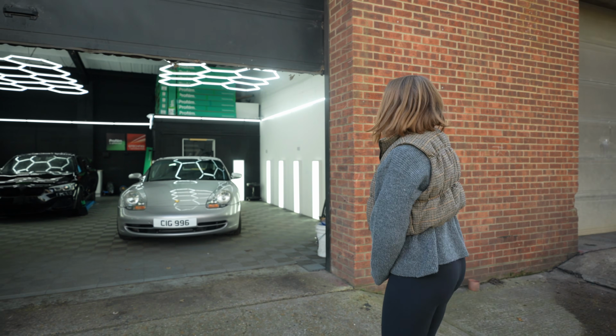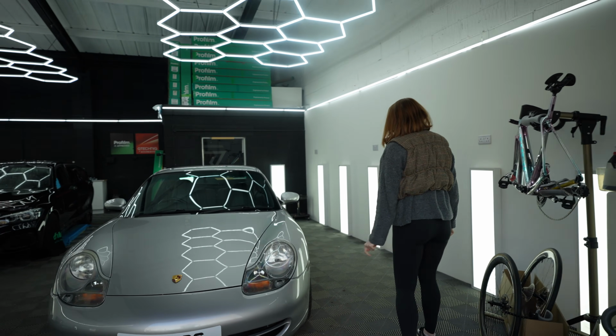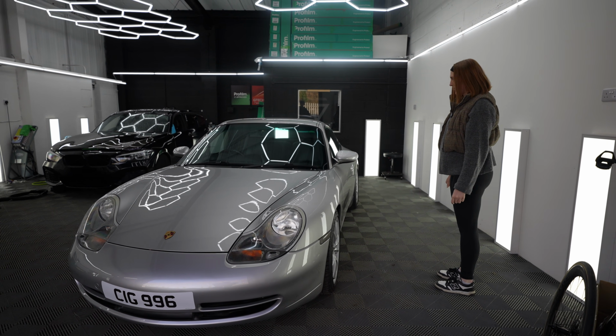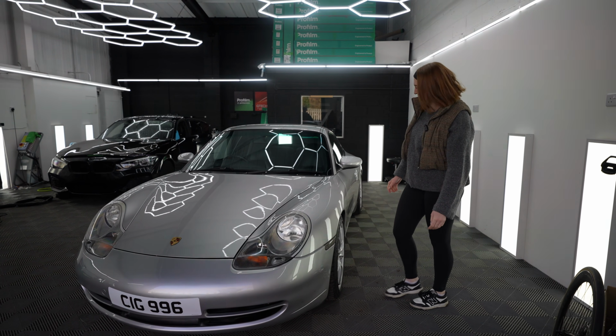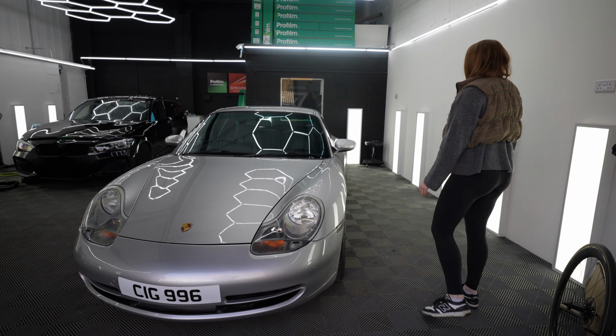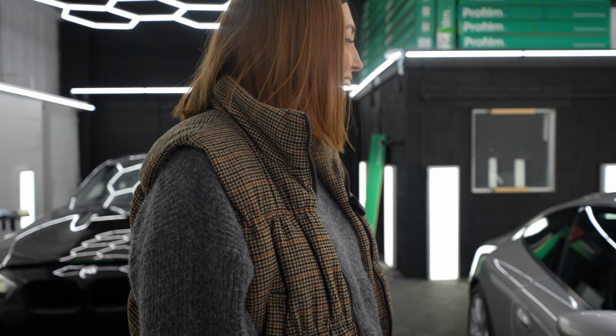Looks so good. Wow. It's come up nice, isn't it? Yeah, really well. Really nice. Wow. Looks good. It's like it's 2001 again. Not that I was around, I was 5, but very cool. Really nice. We need to get some of these lights. It just looks so good under the light, doesn't it?